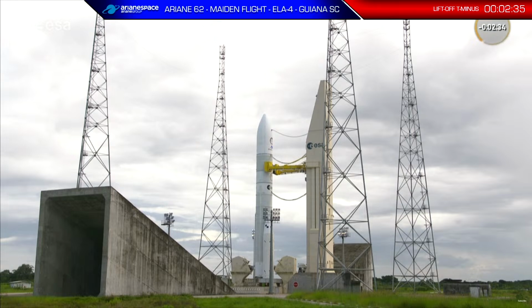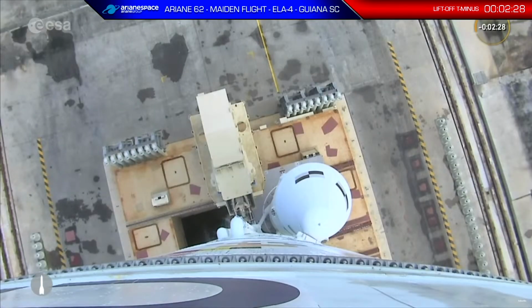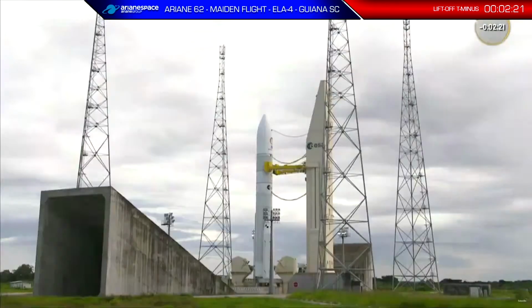So we need to top up the tanks until the last seconds, and we do the exact same thing that we do here on the upper stage, as you can see, also on the lower stage. Here we have the pictures of the lower stage, actually, the fueling system on the lower stage.